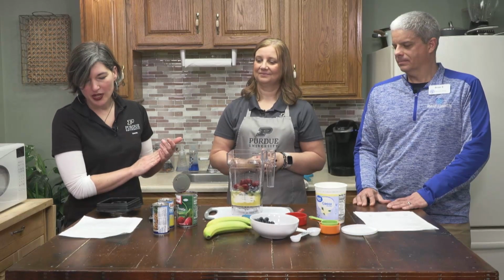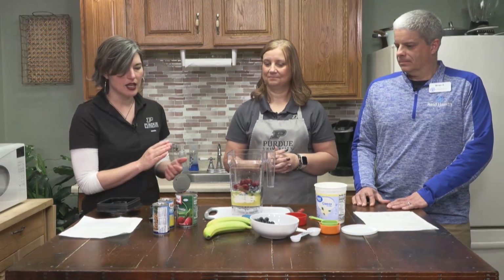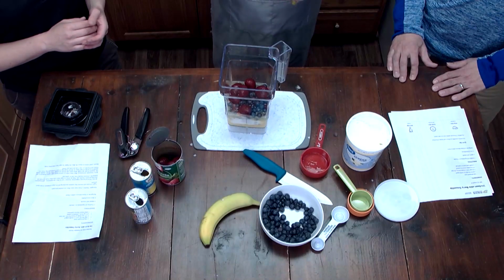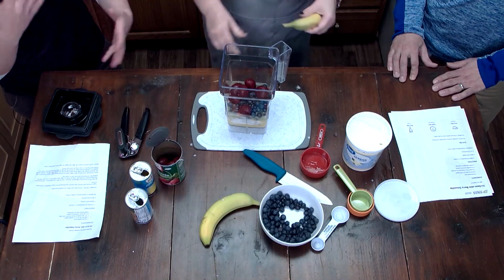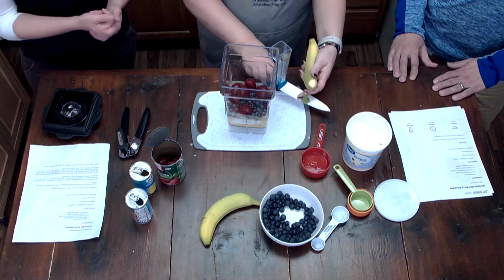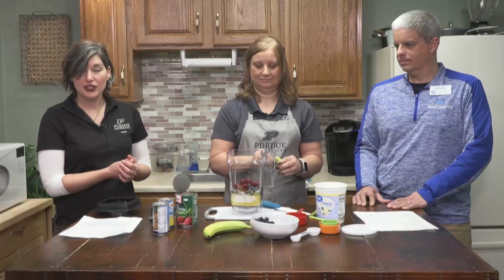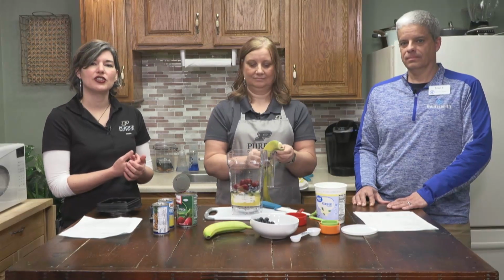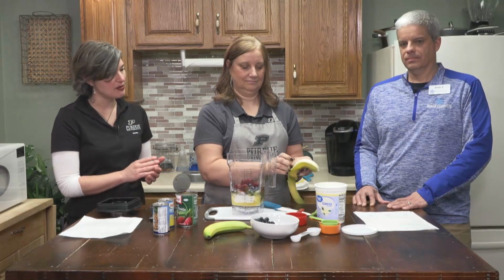And then we're gonna add a banana here. We don't have a frozen banana, it looks like, but we have a fresh one. If you have a frozen banana, that can help with your smoothie being a little bit more creamy, which is nice. Bananas are a good source of vitamin B6. They're a little bit higher in sugar, so if you're trying to keep it lower carb, that's something to keep in mind.